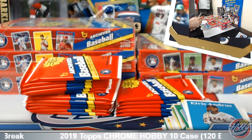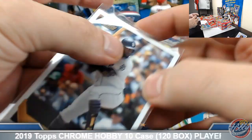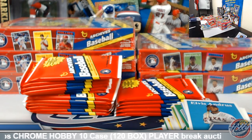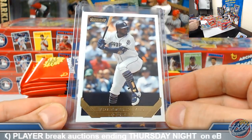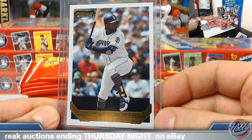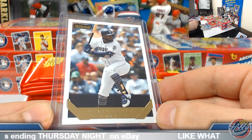Congrats here. About one per case on these. So tough little get. Nice little hit for the Franmil Reyes spot on the board. I just have to get it to come to pop there. Sorry about that. There we go.